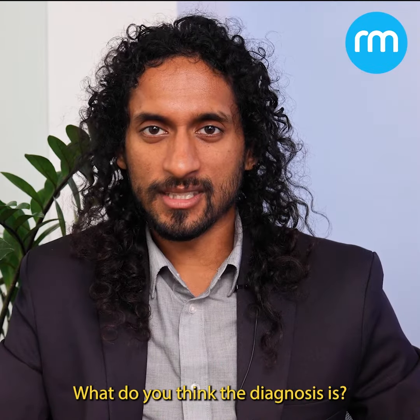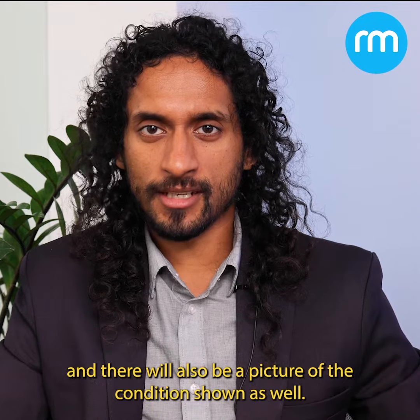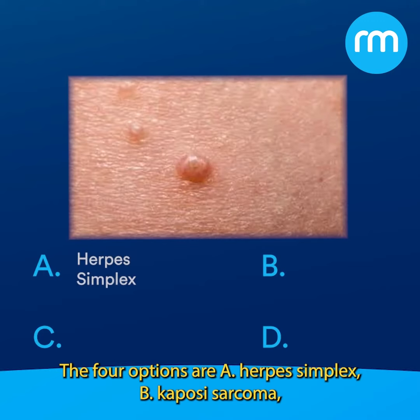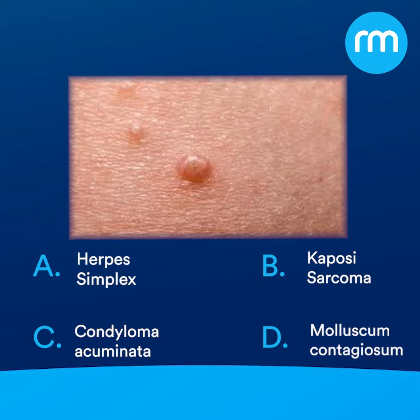What do you think the diagnosis is? We're going to give you 4 options to choose from, and there'll also be a picture of the condition shown as well. The 4 options are A. Herpes simplex, B. Kaposi sarcoma, C. Condyloma acuminata, or D. Molluscum contagiosum.